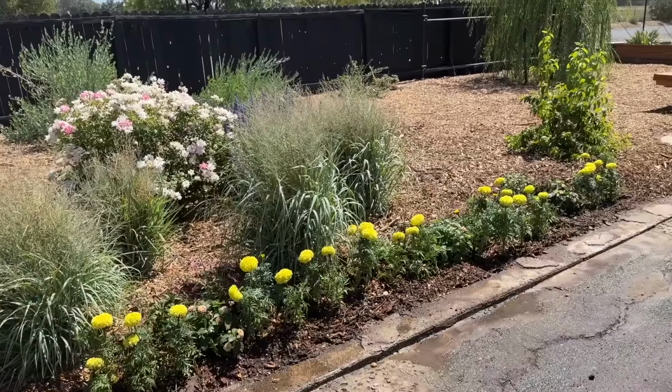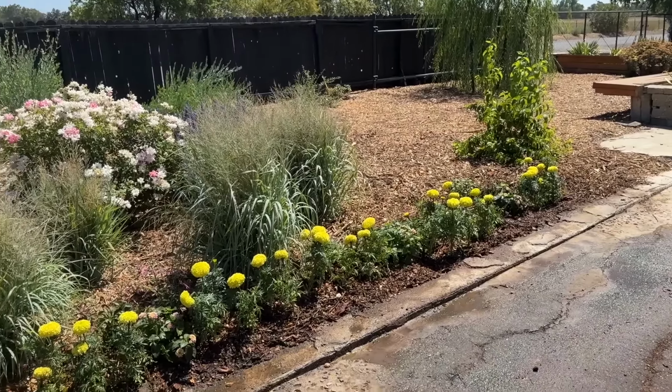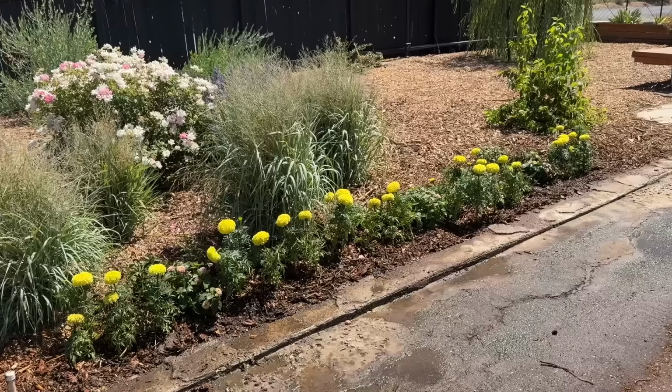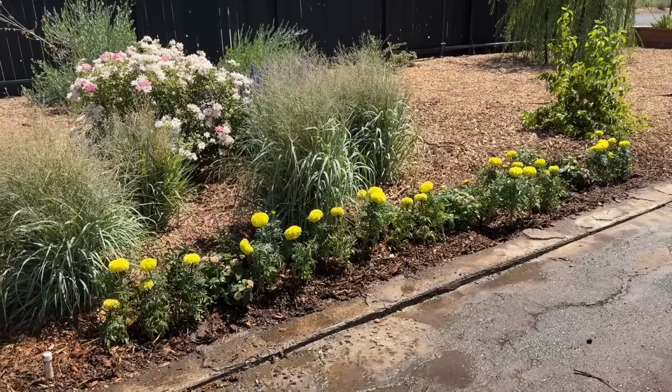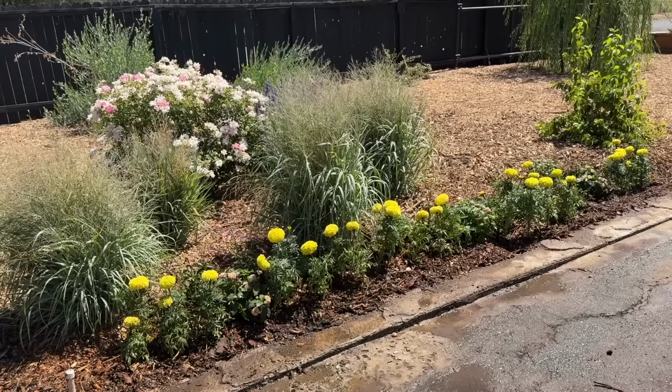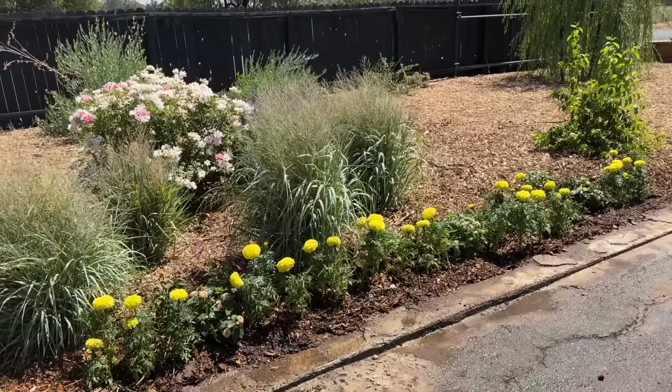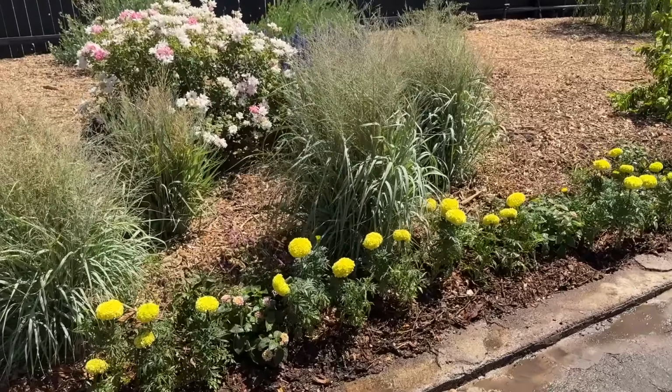All right, and here's where I'm at with my August blooming garden. First of all, I have to say I'm really happy I got the marigolds. They definitely add a pop of color that was needed. I'm going to have more color next season, but the salvia and the lantana are so small right now. It's next season where they're really going to show off.